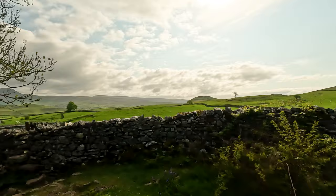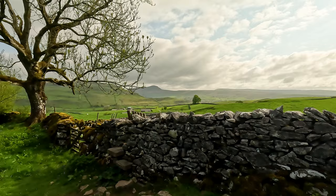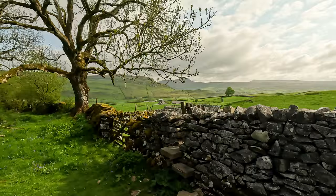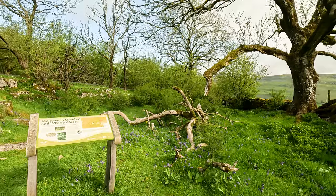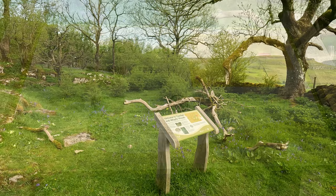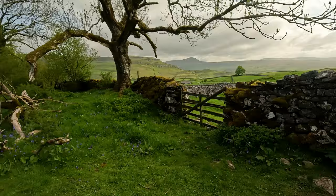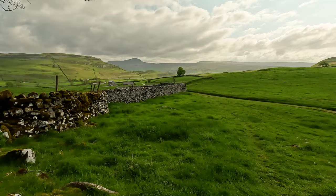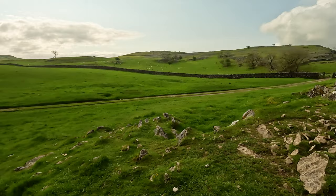The path eventually reaches a stone stile built into a wall, over which you can see Pen-y-ghent on the horizon. Just before the wall is another information board about Oxenber and Wharf Wood. Pass over the stile and gate that are built into the wall. We now turn right to start heading along the track.